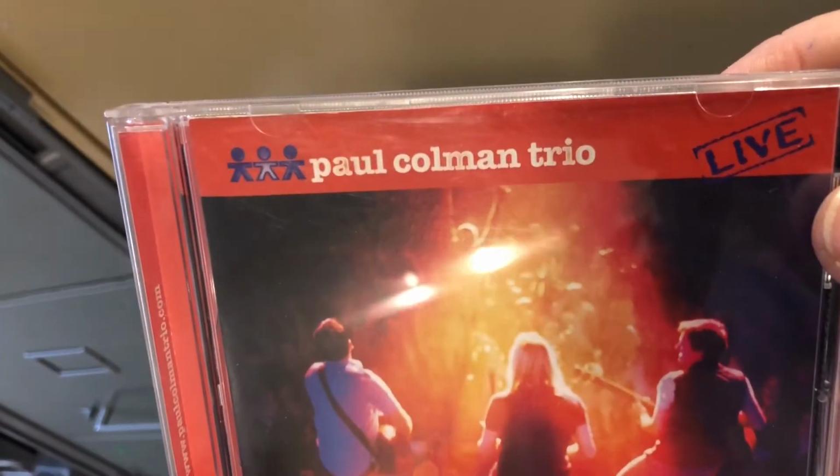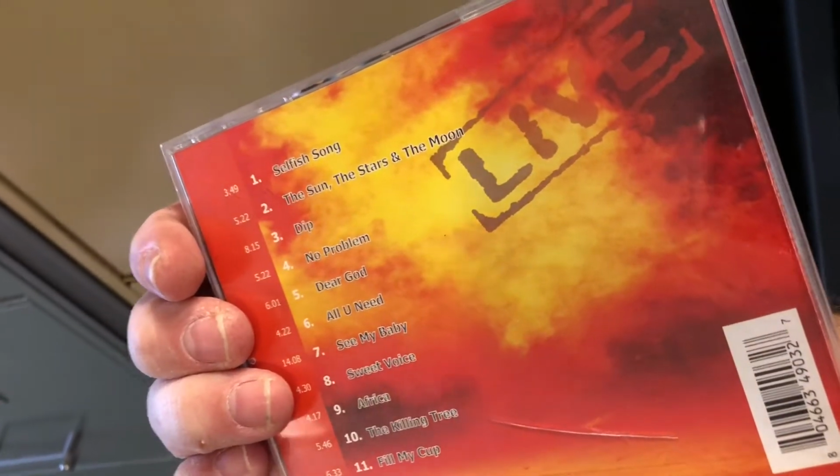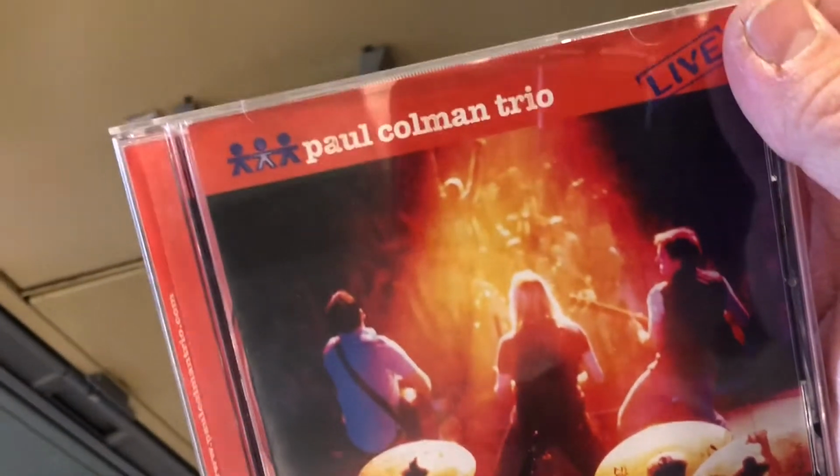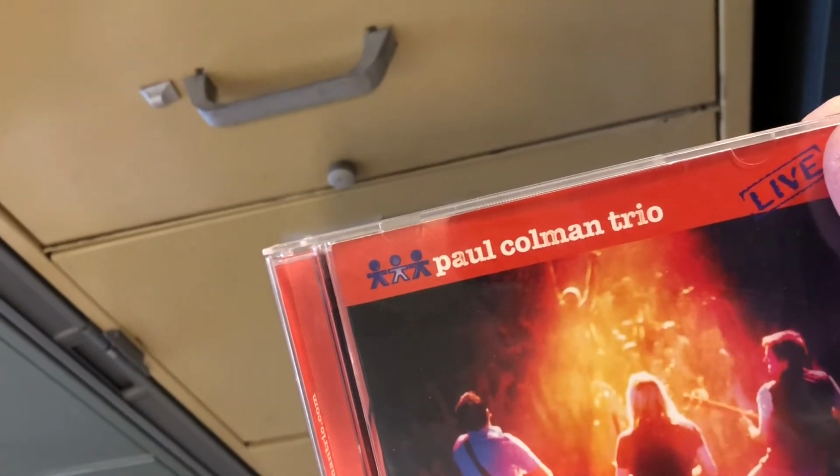Sold this here, Paul Coleman Trio Live. This just looked like a cool CD that I've never seen before, and usually live ones sell pretty good. And we paid 50 cents for this at Peddler's Junction. We sold it for $13.99 used.